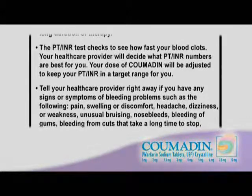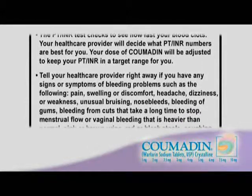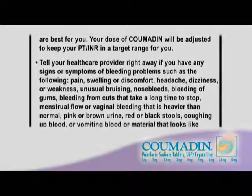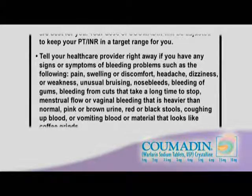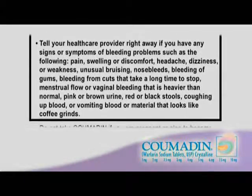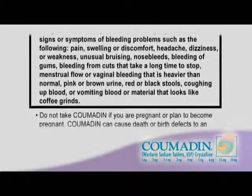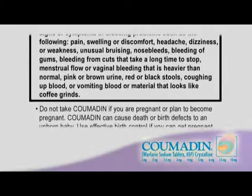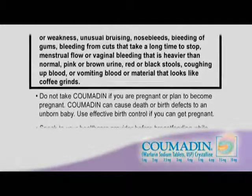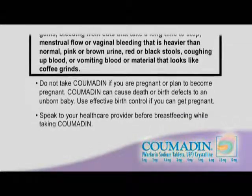Tell your healthcare provider right away if you have any signs or symptoms of bleeding problems, such as the following: pain, swelling, or discomfort, headache, dizziness, or weakness, unusual bruising, nosebleeds, bleeding of gums, bleeding from cuts that take a long time to stop, menstrual flow or vaginal bleeding that is heavier than normal, pink or brown urine, red or black stools, coughing up blood, or vomiting blood or material that looks like coffee grinds.